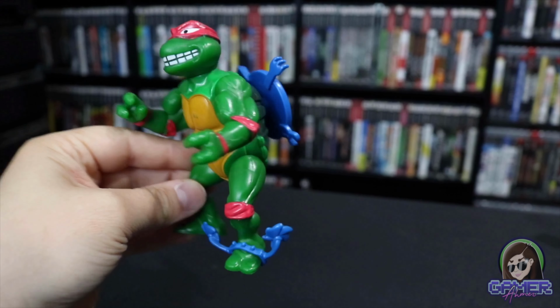So once again, there's a button, and then of course the back actually spins around. And then we have a couple little extras, but I believe we are still missing some things. Then we have some of these little sports guys. So this one would have been some sort of sport turtle. I do have some of these in the boxes upstairs, and I did have some of these growing up, but I don't have any of the extras of this, and I don't have the full set just yet.